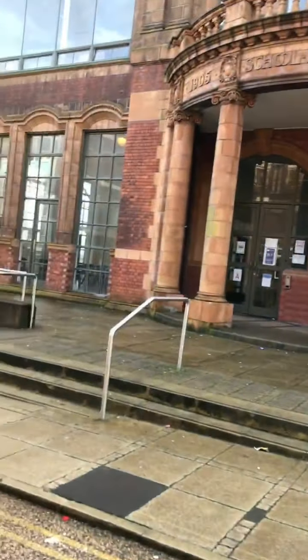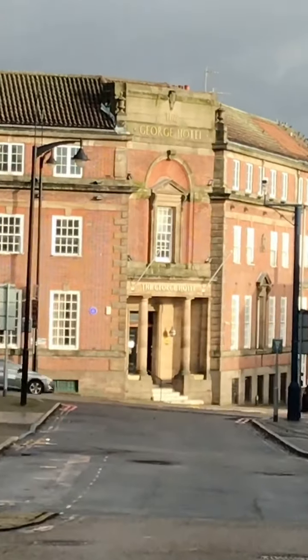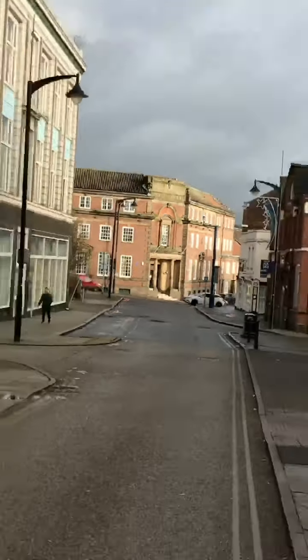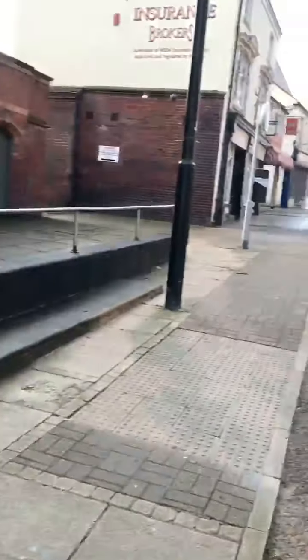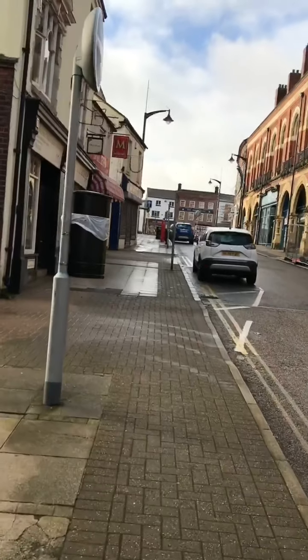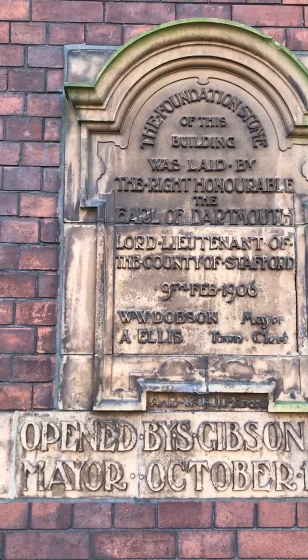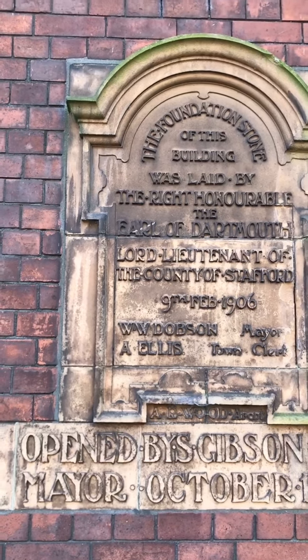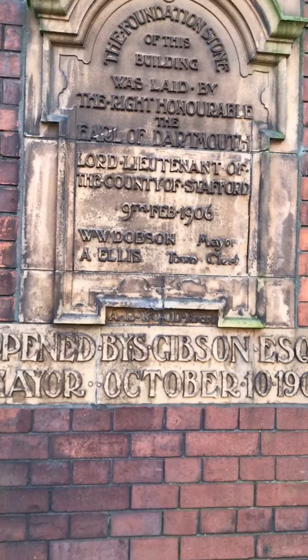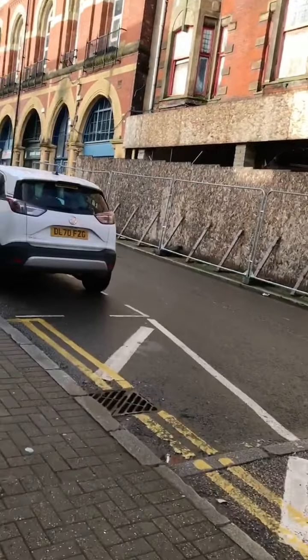I'll say there's a lot of rundown buildings, you know, but there are some nice ones. There's the George Hotel, that's an old hotel there on the corner. It's a very old hotel, and I remember there's a film called The Card from 1952. It was filmed in Burslem, I believe. Yeah, it's a very old town, lots of history. The foundation stone of this building was laid by the Right Honourable Earl of Dartmouth, 9th of February 1906. Opened by the Mayor, October 1907. Just thought I'd give you a little taste of Burslem while I'm passing through.